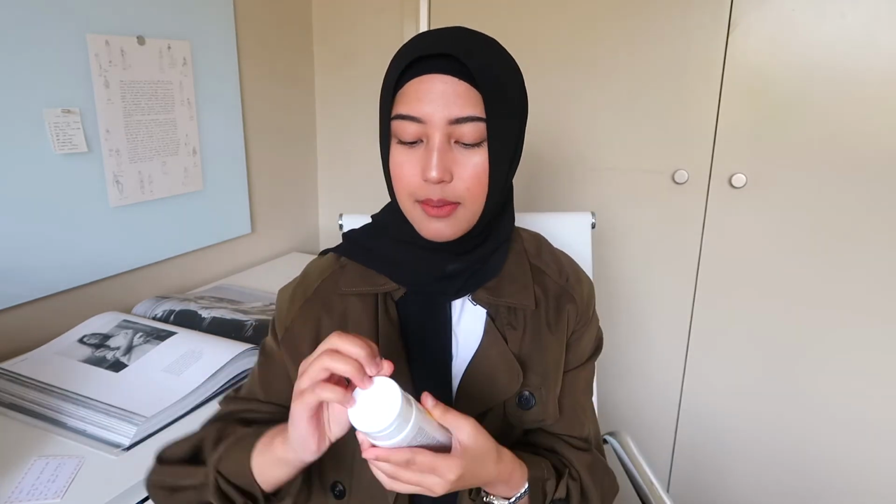The next thing I have, oh, this is the COSRX Low pH Good Morning Gel Cleanser. So I am currently using a foam cleanser, which I really shouldn't, because foam cleansers are the ones that strip your skin the most of moisture.